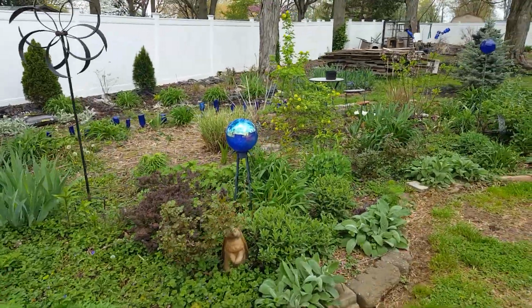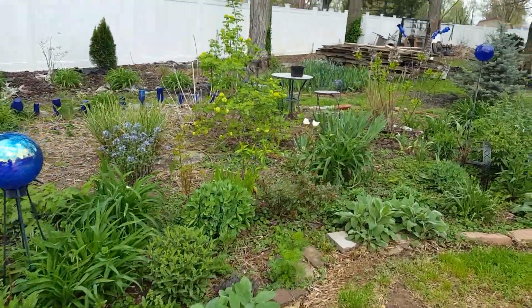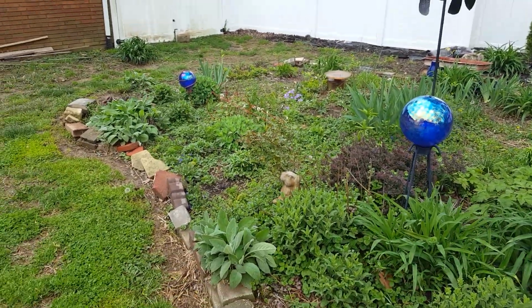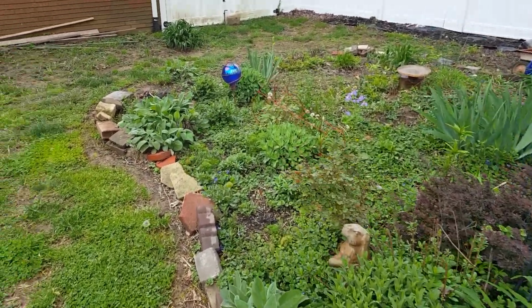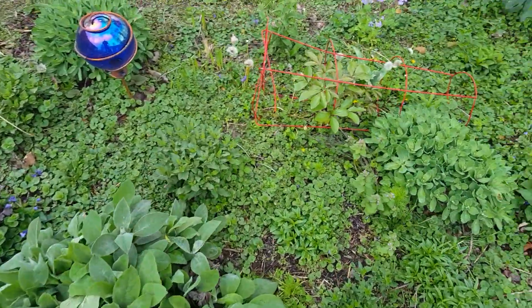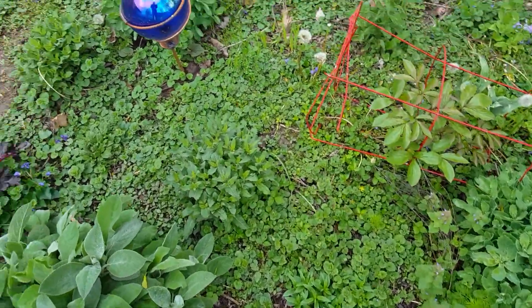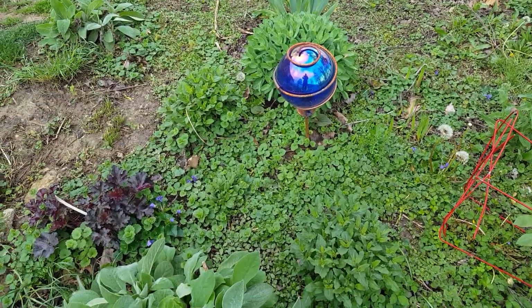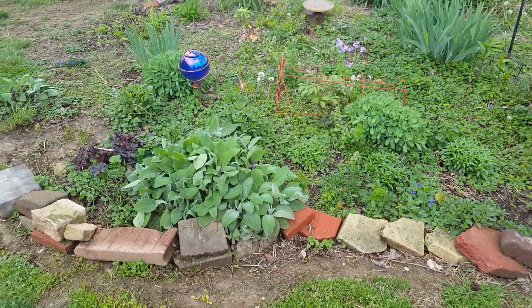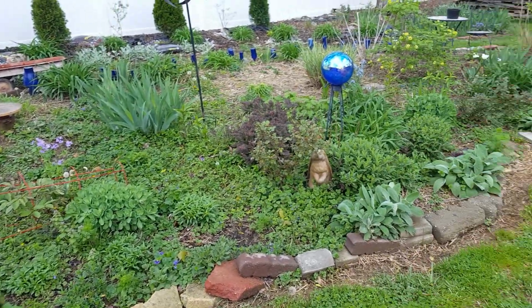So it is a cool cloudy day here in the Ville. We've had lots of rain this week, so it is a perfect day to be out in the garden weeding. As you can see here, I've got lots and lots of weeds to get out of here. My biggest weed here is probably the creeping Charlie. So anyway, that is what I'm going to do this afternoon.